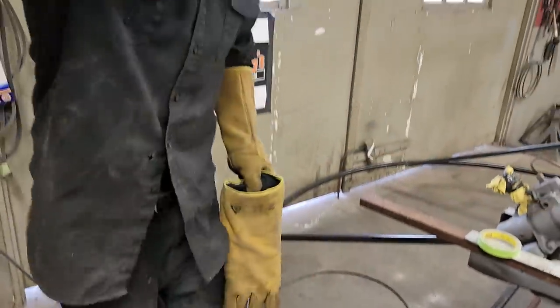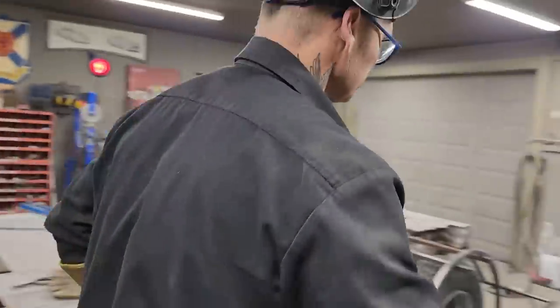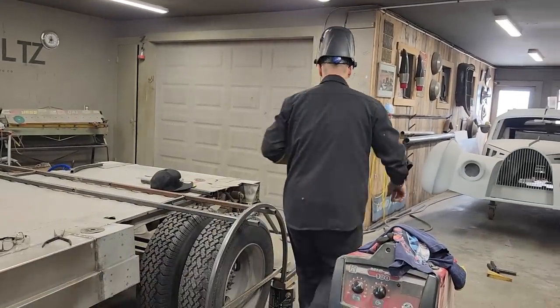I'm gonna try to bring this around here if I can to get just tack the other side on.